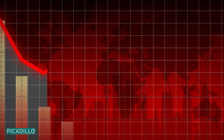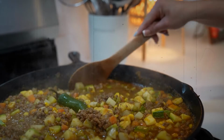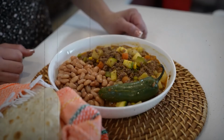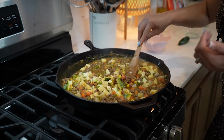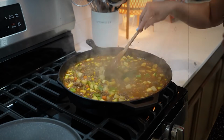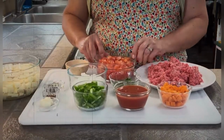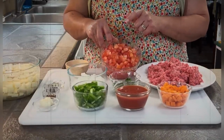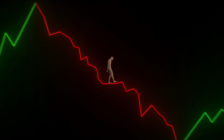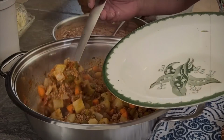Picadillo. During economic downturns that particularly affected Latino communities, this traditional dish helped families maintain cultural connections while stretching limited resources. For just $3.34, you can make a skillet that feeds 4 people. That's only 83 cents per serving. You'll need a third pound of ground beef, a potato, a carrot, an onion, some tomato paste, olives, and raisins. Elena, who immigrated from Cuba during economic hardship, told me this dish was how she kept her family connected to their roots.